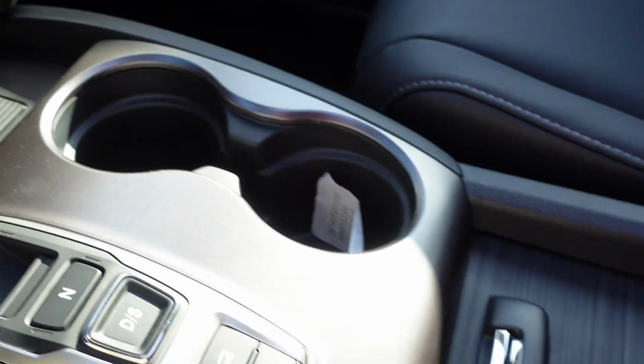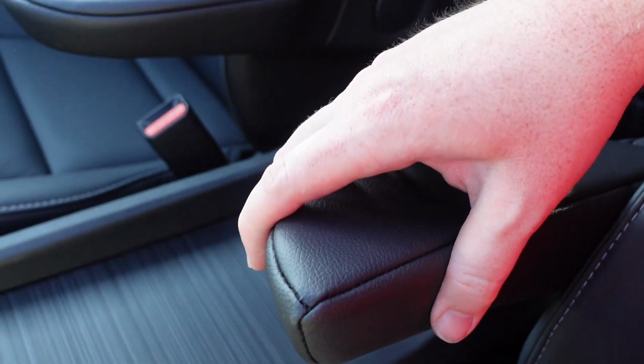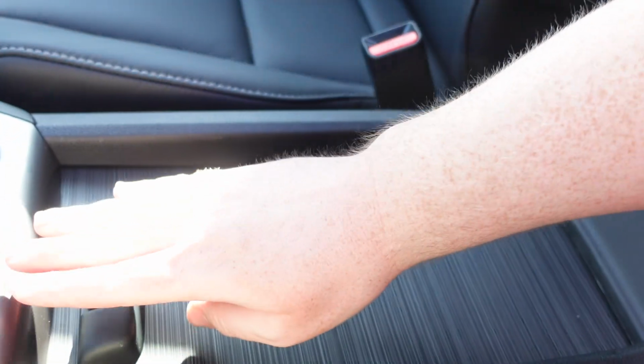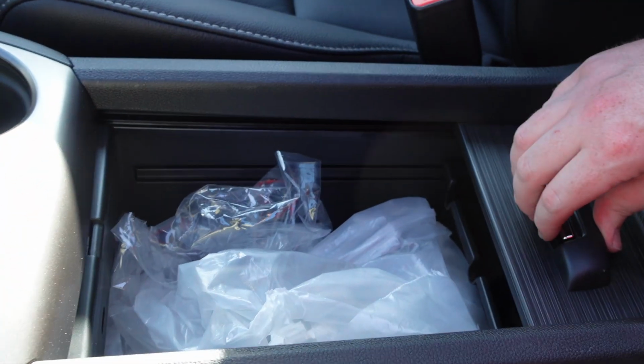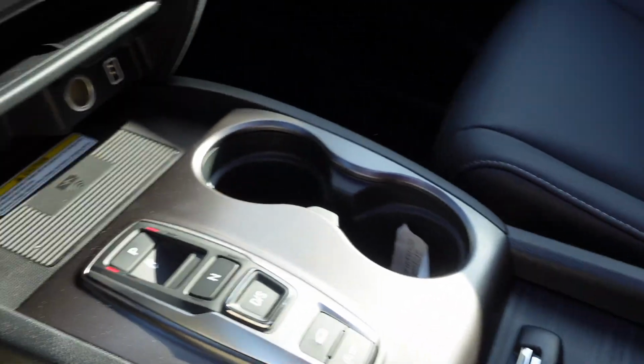holders, and then Honda has a little different setup here. So instead of an armrest, they give you the armrest here on the actual chair, and then your storage area is actually right here where you can pop this open. You'll see there's some plastic in there, but overall a ton of storage here.